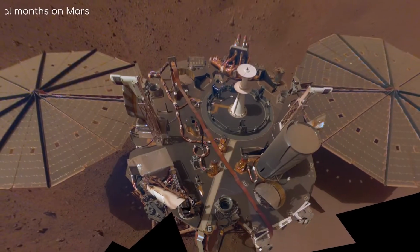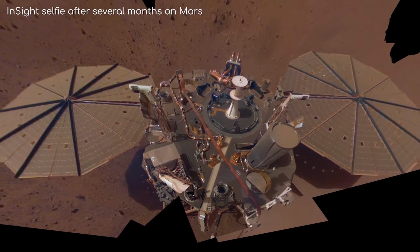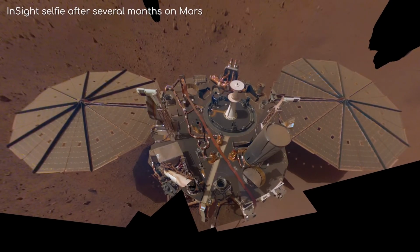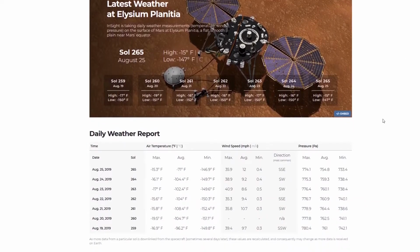Lastly, InSight is acting a little like a weather station on Mars, with instruments detecting wind, air pressure, and air temperature. As you can see, even at the equator, Mars is a chilly -25 degrees Celsius at its warmest at the moment, bottoming out at -100 degrees Celsius. We are also seeing some gusts of up to 60 kilometers an hour, and low air pressures, about 6 millibars compared to Earth's 1 bar.